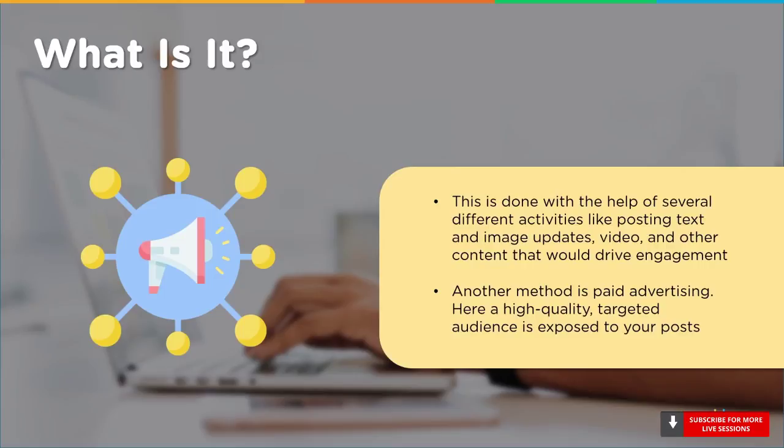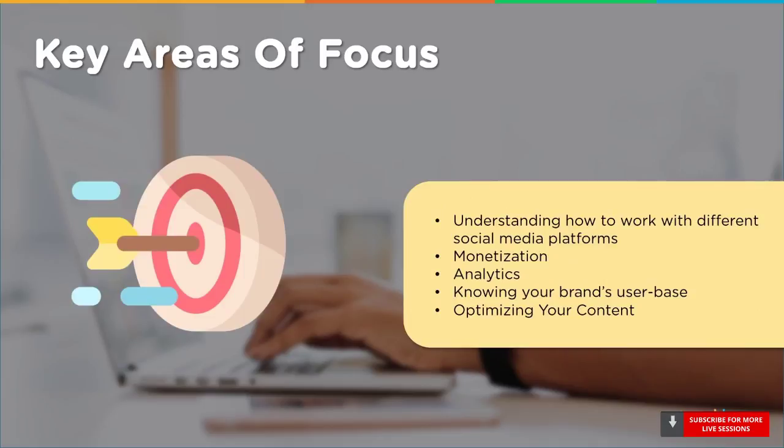Social media marketing also enables marketers to perform paid advertising. With this, your brand's content like articles, videos, and images are exposed to a high-quality targeted audience. Next, let's have a look at some key concepts of social media marketing. First, understanding how to work with different social media platforms is necessary. Every social media platform comes with its own kind of audience, nuances, advantages, and disadvantages. So it's important to have experience with them so that the one that best suits your requirements can be selected.